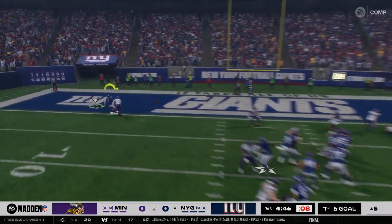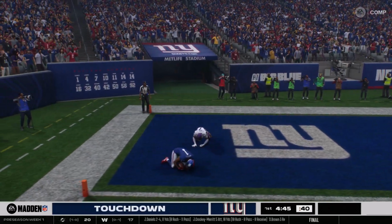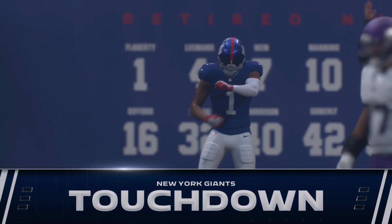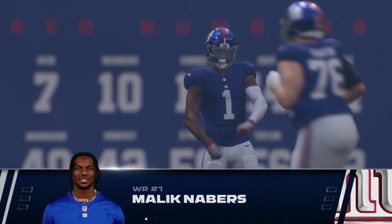Here's Dart now. Caught in the end zone. Touchdown, Giants. Malik Neighbors on the 12th play of that series.